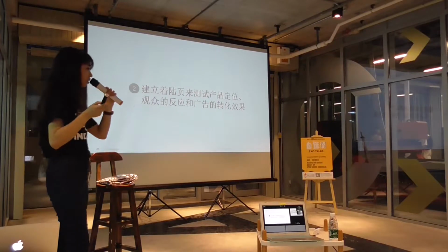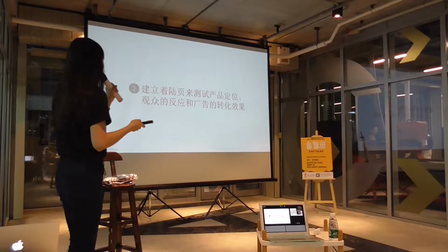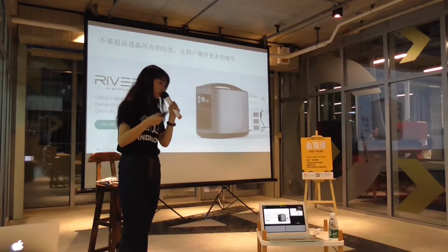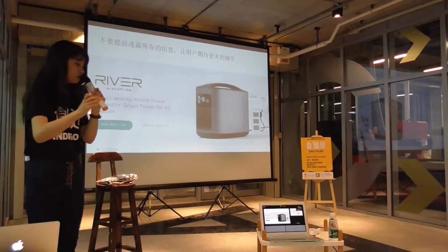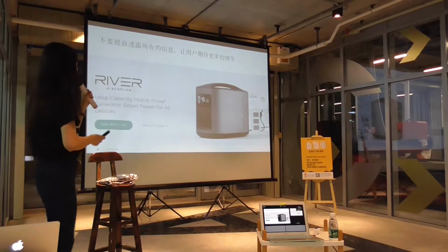So the second piece of staging a very successful pre-launch is making sure that you have a really good landing page and that you're able to test your customer set with that landing page, because your landing page is sort of the window into the first sneak peek and window into your product launch.